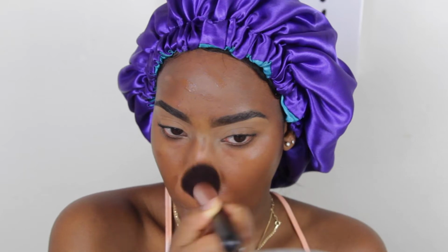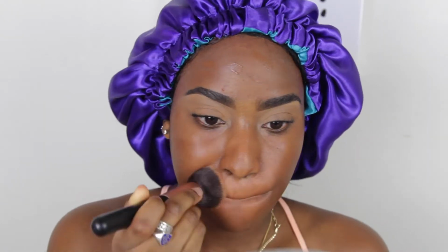Now I really like this technique of spraying your brush, as I said before, because it just helps to move the product so much easier than like a dry brush or a beauty blender. For me, blending my foundation with a brush is easier than with a beauty blender. I just feel like it takes longer for me to blend with a beauty blender, but it just depends on the look that you're going for. I feel like when you use a foundation brush, it gives you a much more full covered type of look as compared to when you use a beauty blender, so that's up to you.